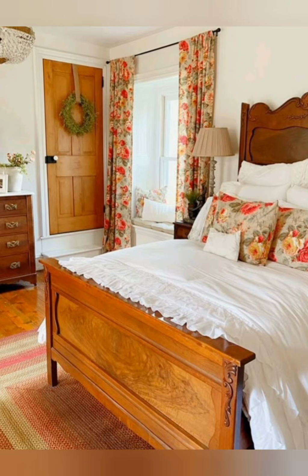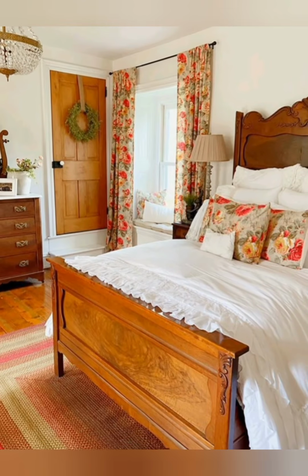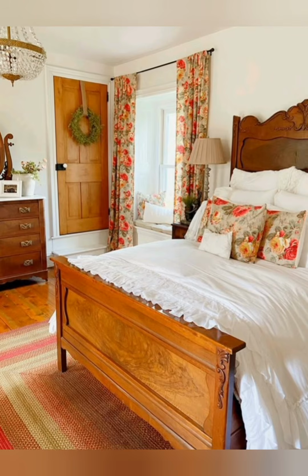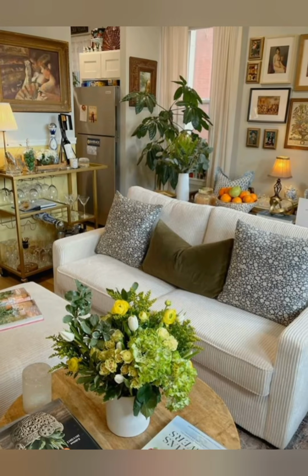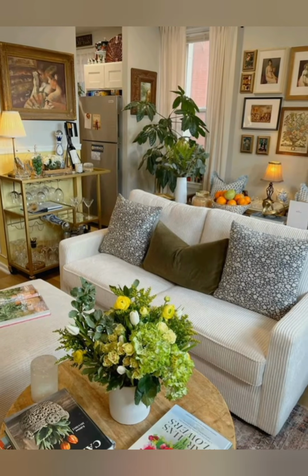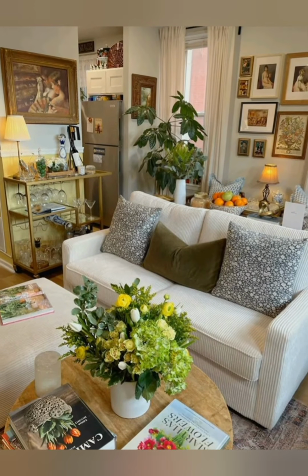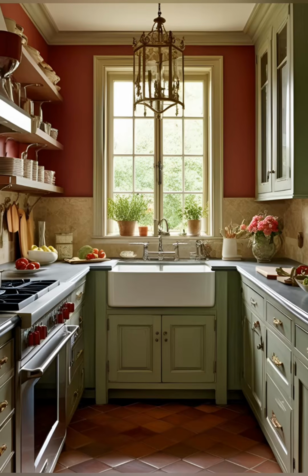Country style cottage home decor is a cozy, rustic and charming interior design style inspired by traditional rural homes, especially those found in English or French countryside. It's characterized by warmth, comfort, and a mix of vintage and handmade elements.